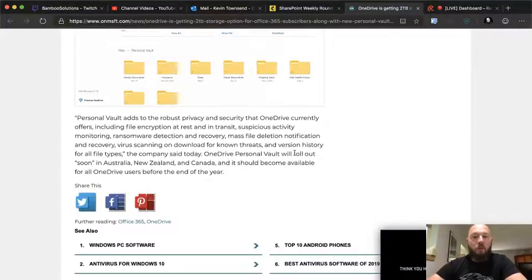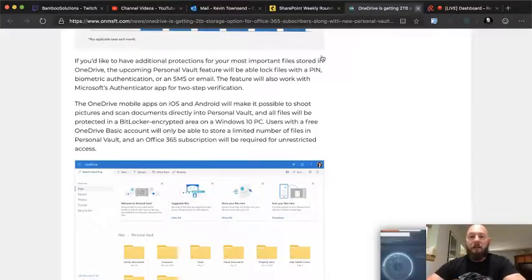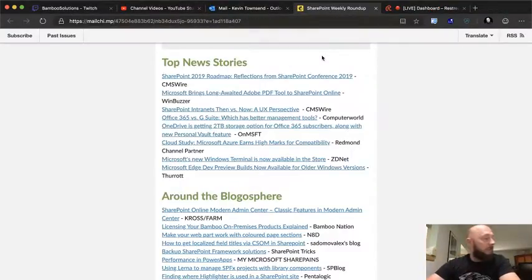OneDrive Personal Vault will roll out soon in Australia, New Zealand, Canada, and it should become available for all OneDrive users before the end of the year. It's pretty cool. OneDrive is definitely getting some sweet love. I've been saying this for a few months now. It's finally coming in line with the look, the capabilities, and maybe even surpassing in some areas those other competitors in the market.